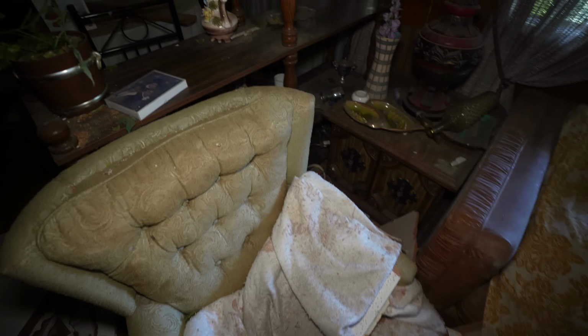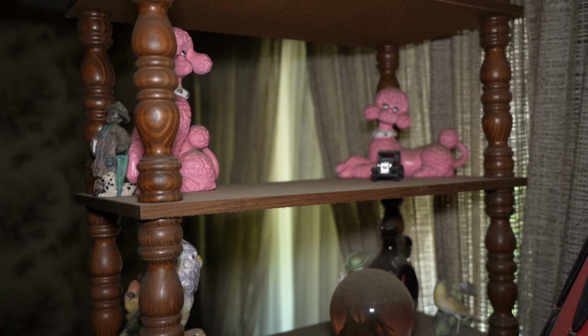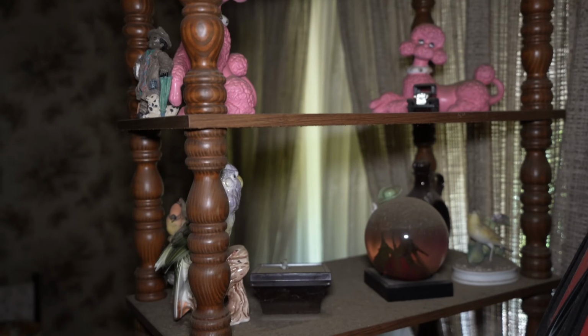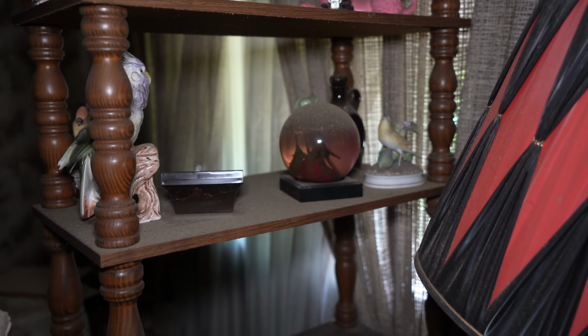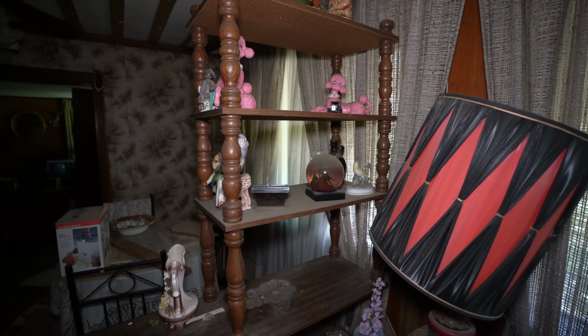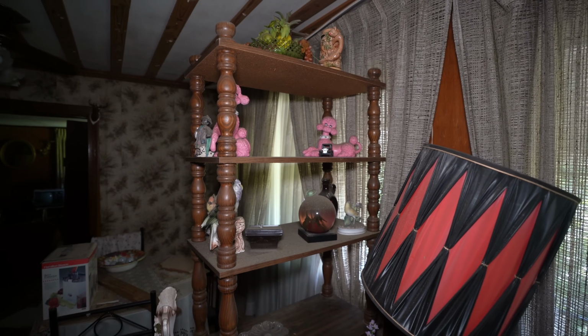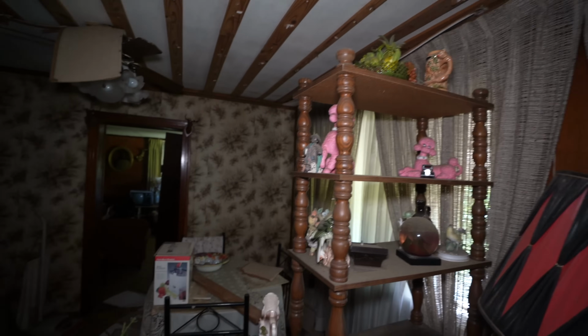So, back over here by the couch, we have like a little sofa here. But look at this stuff. There's some pink poodles there. There's like a sphere that has roses in it. Like they went all out with decorating this place. I love the pink poodles, those are cool. And there's fake fruit pretty much everywhere.